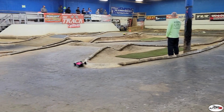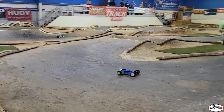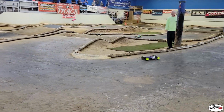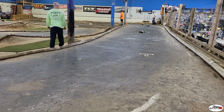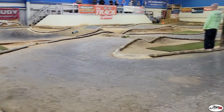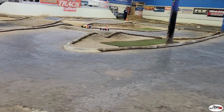All right, this is a hard pack, high grip clay track also, guys. Aren't you like less than 3 seconds behind Tony? Tony's the red and silver car right there. Oh, whoa, whoa. John, number 8, 14.9, fastest lap for Dustin.